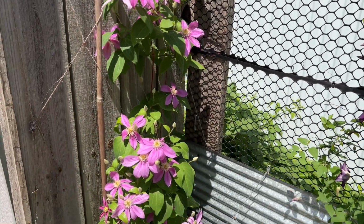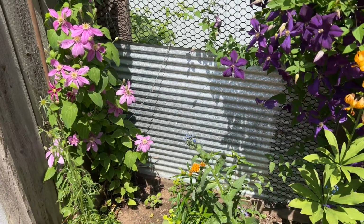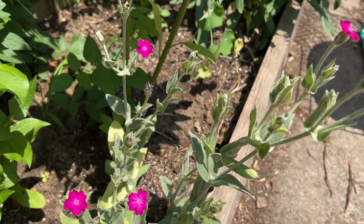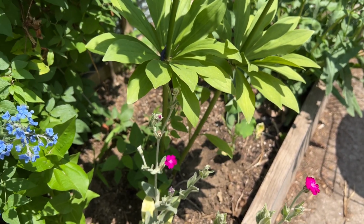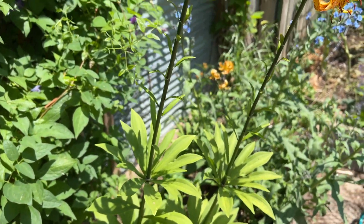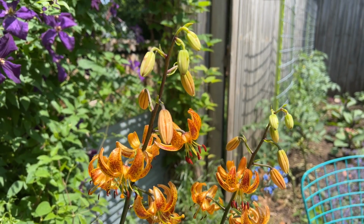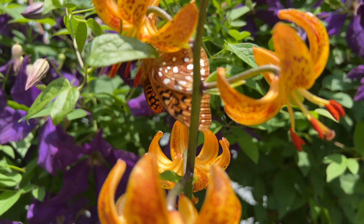This bed is on the northwest corner right beside the garage, and there's a lot going on here right now. Beautiful clematis are blooming. The bright pink rose campion is blooming. I love that bright color. I have forget-me-nots blooming. These sweet little lilies are blooming. It's so full of color, and everything I see just begs me to paint it. I'm always happy to know that I am not the only one enjoying my garden.